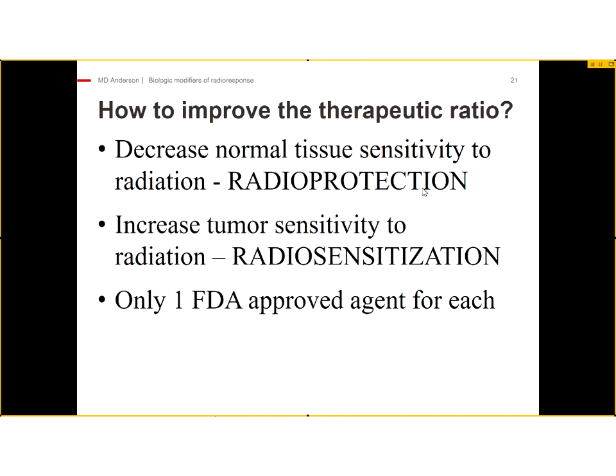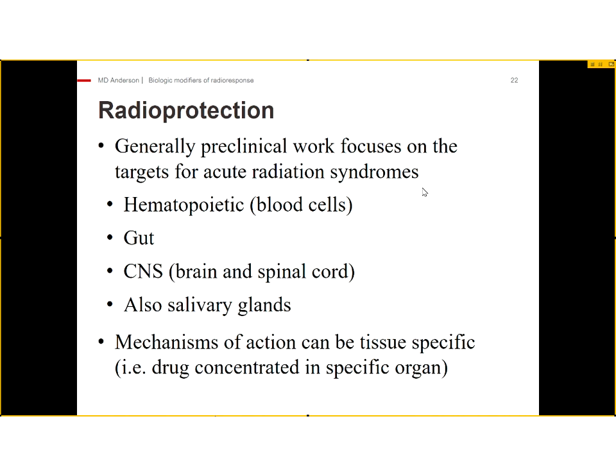So, generally, when we do research in this, we think about the acute radiation syndrome. I'm sure you guys are probably familiar with it, but you've got the hematopoietic, the gut, and the CNS. Those are the three acute radiation syndromes. And preclinically, when we look for radioprotectors, we focus on those organs because we have nice biomarkers of radiation sensitivity for each. We also focus on the salivary glands, primarily because, and this is a holdover from head and neck cancer radiotherapy, you really do want to protect those salivary glands for head and neck.